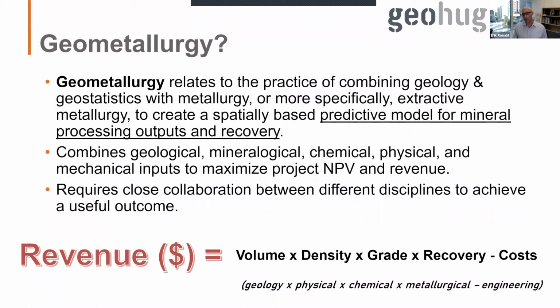Ultimately, mining companies are here to generate revenue. It's super basic stuff, but just a good reminder of what revenue is, right? It's the volume of mineralized material, times the density, times the grade, the amount of gold, copper, zinc, whatever you're looking at, times the recovery. Maybe you only get 80%, maybe 55%, whatever it might be, minus all the costs associated with getting it out of the ground, getting it processed, beneficiated, whatever it may be, into a final product that can then be sold to customers, sold to market.